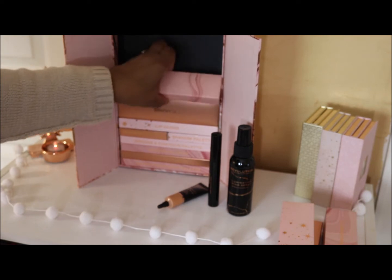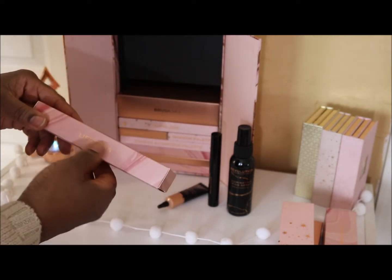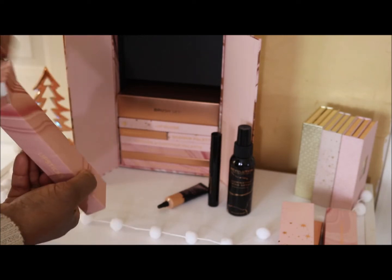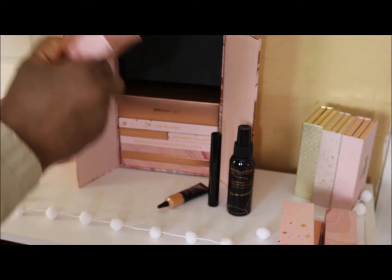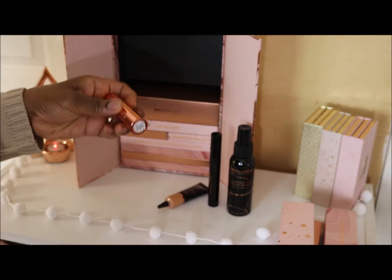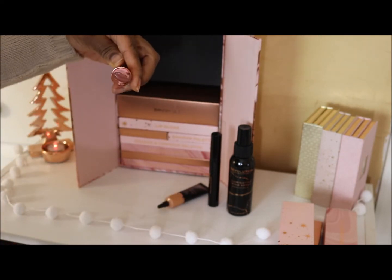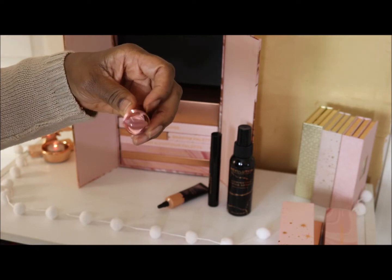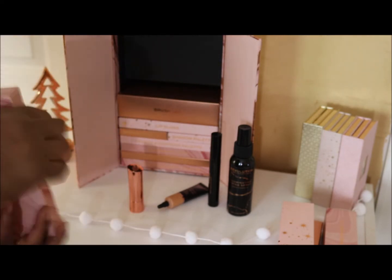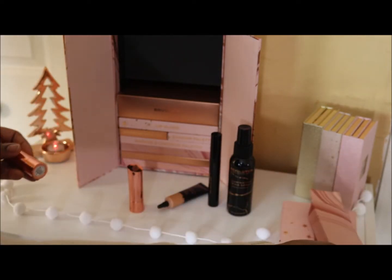I'm getting a feeling like you'll be able to do an entire Christmas or New Year's Eve look. The next one says lipsticks, and with an S, not just one. Maybe 2. And beautiful packaging with a lip on the end there. Ooh, and a rose gold. They're really staying true to the theme.